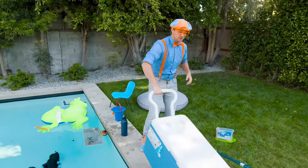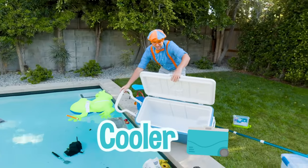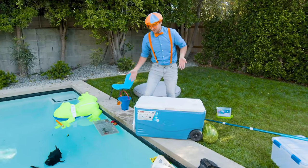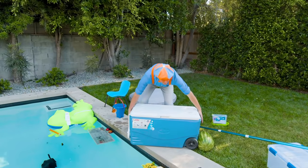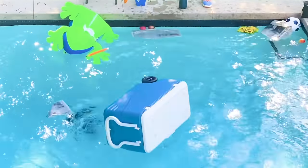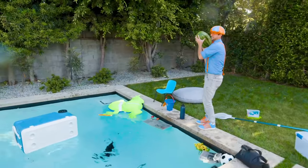Wow. Have you ever used one of these things before? This is a cooler. Yeah, you typically put a lot of ice and drinks in here. But for now, it's really empty. So that must mean it's probably really buoyant and not very dense. So I bet you know if this will sink or float. Whoa, look at it. It floats. Yeah. So that means it's less dense than water. All right, here we go.